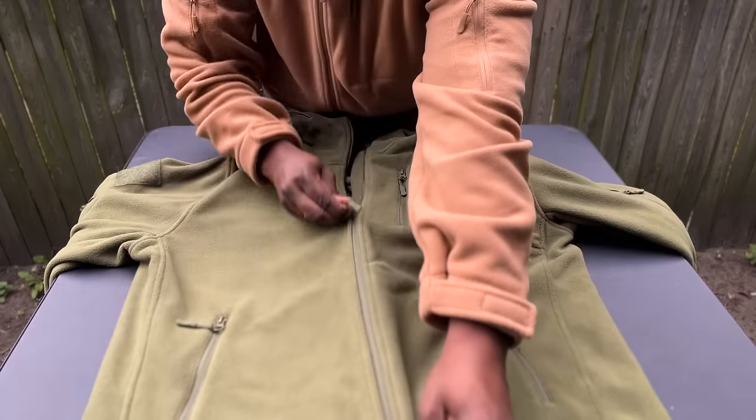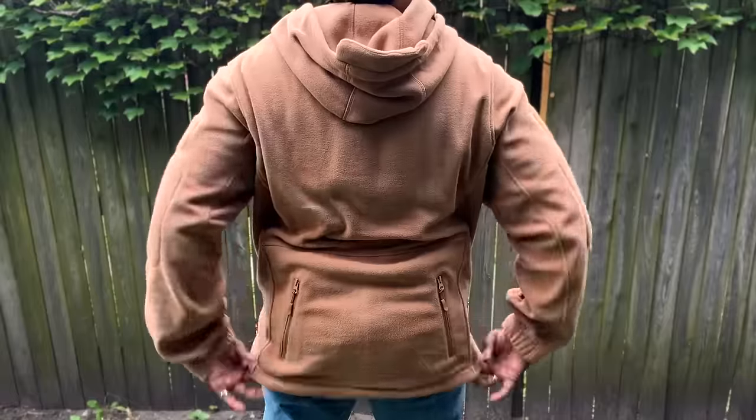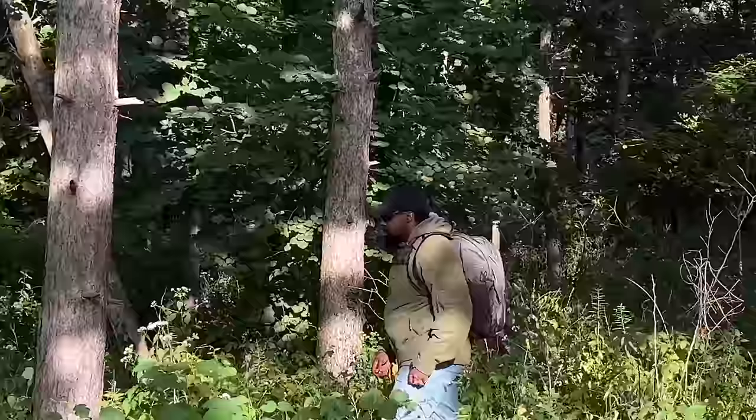It has a full-length storm flap to keep the wind from getting through the zipper, and longer back so when you bend over you can avoid plumber's crack. This is a game changer for hiking, camping, or just being comfortable at home. It actually feels like you're inside a bear.